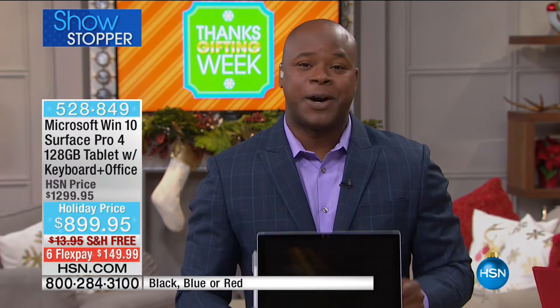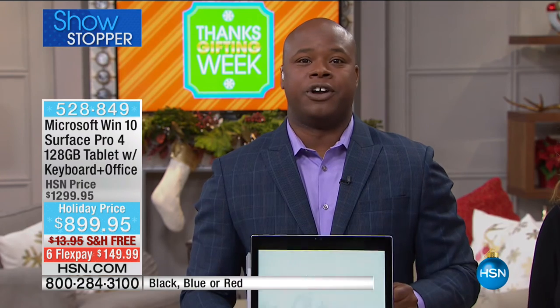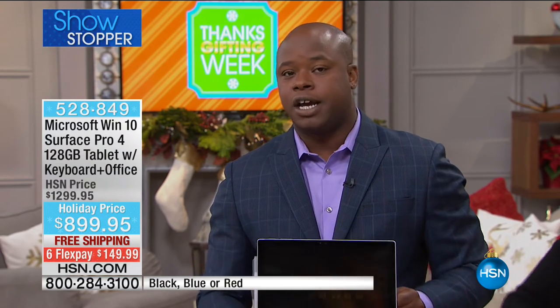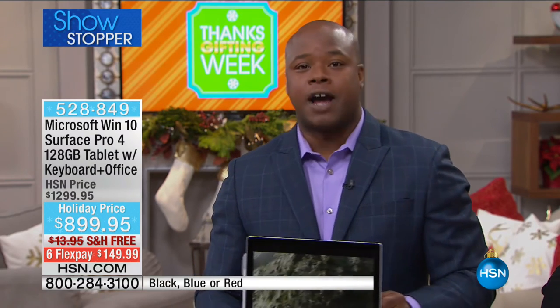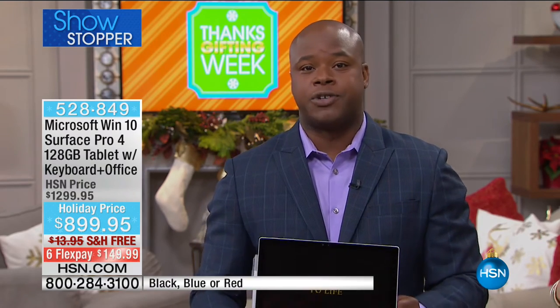Wow. 1 terabyte of cloud storage, which is a lot of movies that you can put on your device, a lot of videos, a lot of photos, a lot of your documents you carry with you everywhere. And the great thing about your OneDrive that comes with the Office is that it carries over to your iPhone or your Android phone and your iPad as well. So it's not just on your PC. Wow, and that's the great thing about Office 365.